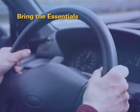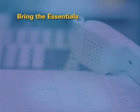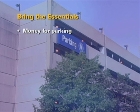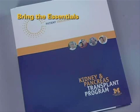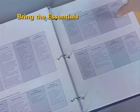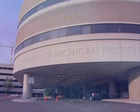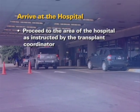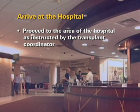Be sure to bring the essentials you have packed for this trip, including telephone numbers you may need and money for parking. Please bring your patient education guide, as that will be used after your surgery to teach you about the medications you will take and how to care for yourself when you go home. When you arrive at the hospital, proceed to the area of the hospital as instructed by the transplant coordinator who called you.